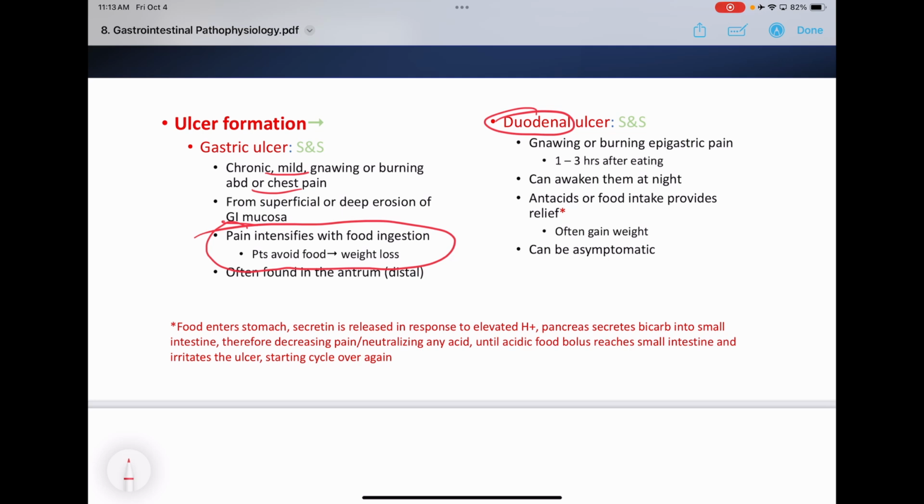And because when they eat, it causes them a lot of pain afterwards, they avoid eating. And they start losing weight with gastric ulcers. Okay? Because whenever they eat, acid goes up, irritates the ulcer, causing pain. They don't like it, so they kind of avoid food.